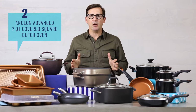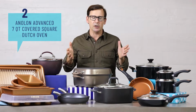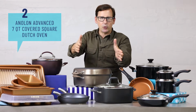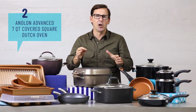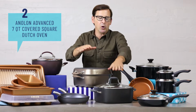Now the holidays are all about big get-togethers and one-pot meals, all kinds of great smorgasbord kind of things. For that, you're gonna want something like the 7-quart Analon Advanced Dutch Oven. So this comes in a square pan profile, which gives you 27% more space for better searing and browning. So if you're doing anything like short ribs or a pork tenderloin, you're gonna want something like this.